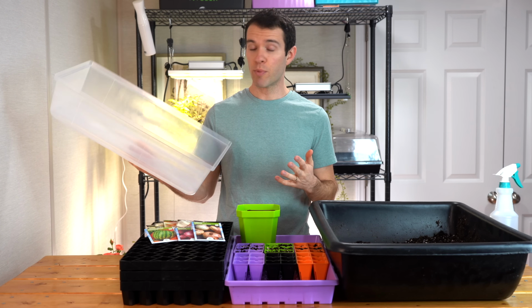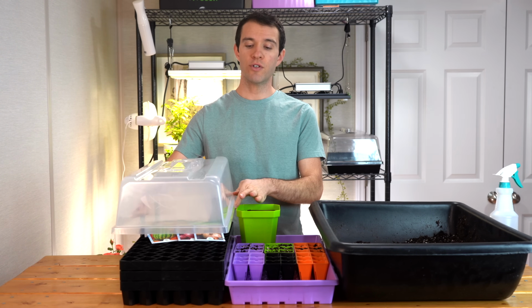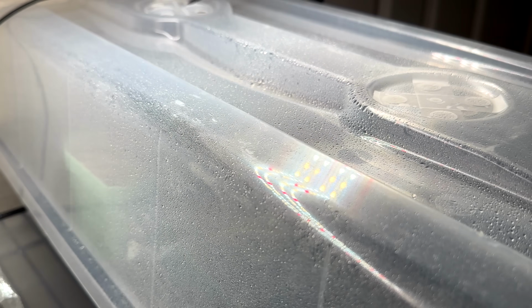That's also the entire purpose of something like a humidity dome like this here, to sit over your trays of planted seeds and trap the moisture inside, keeping it nice and humid in there to avoid the soil drying out.